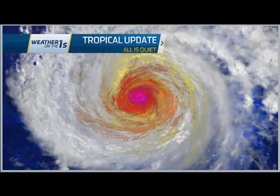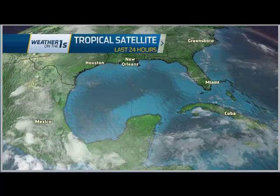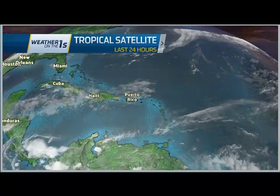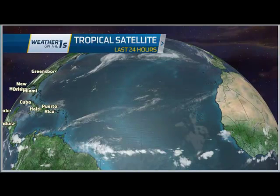The tropics have gone very quiet for us. Remember all the rain and storms with that low pressure in the southern Gulf of Mexico last week? That's all gone now. It's smooth sailing all around the Gulf of Mexico, the Caribbean Sea, the Atlantic Ocean, all looking pretty quiet out there on this Monday morning.